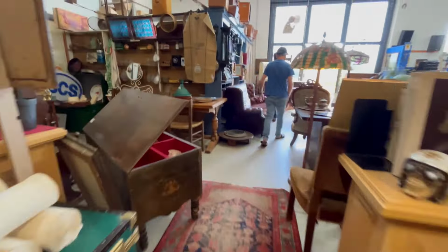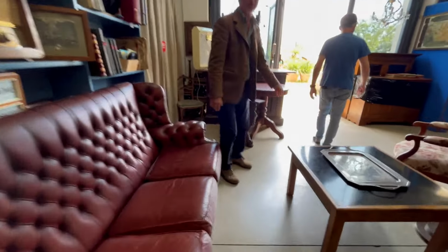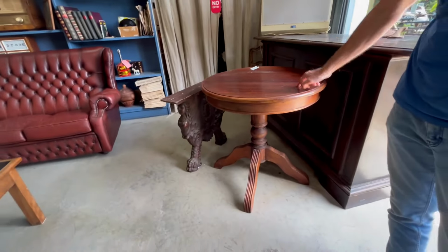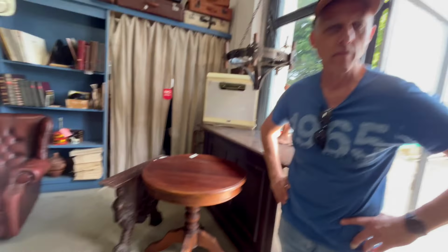I have been hunting everywhere for a table by the front door. So that's 80. We got them for 60 and the lamp for 30. It's a bargain, that lamp.